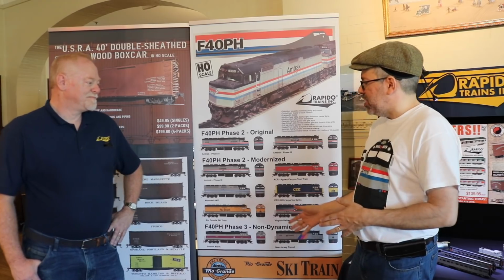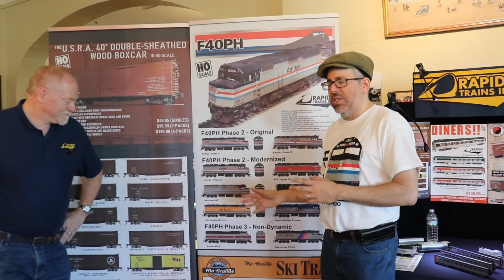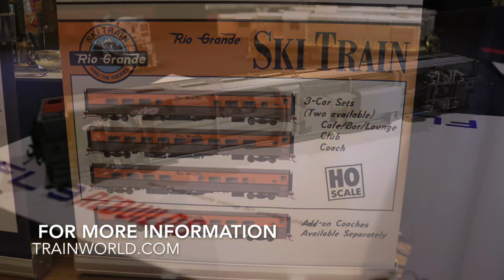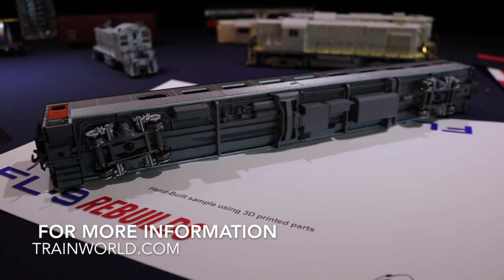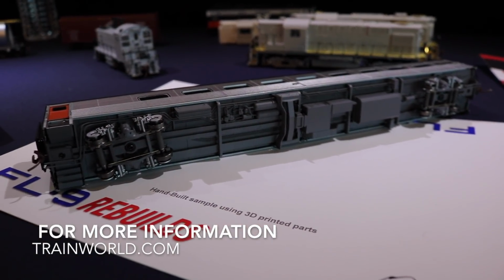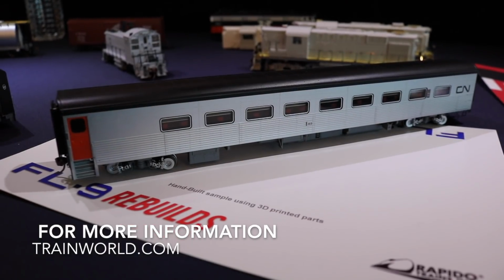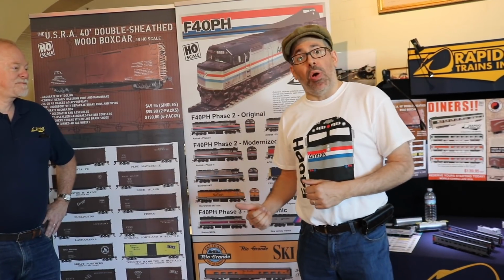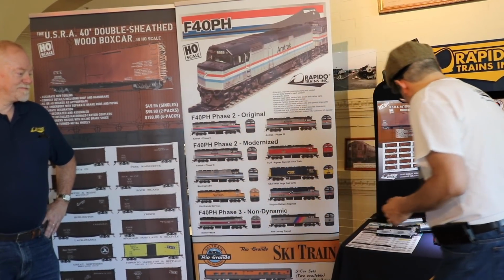Our next big announcement tied in to the F40s is the Rio Grande Ski Train. The ski train is a very popular tourist train up until 2009. It started in 1940. It went from Denver to Winter Park, Colorado, and you've got that. It goes through Moffat Tunnel. You have the famous shots of the ski train coming out of Moffat Tunnel. And in 1988, they upgraded the train with former Canadian Tempo cars, which I happen to have right here.